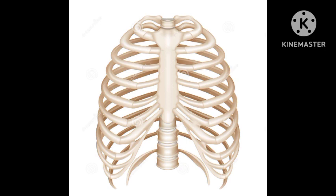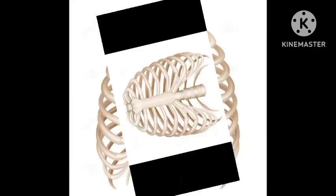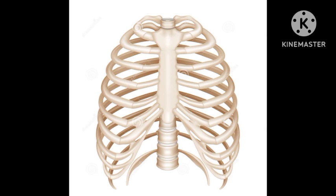Now we will learn about the rib cage. The rib cage is formed by 12 pairs of long curved bones called ribs. All 12 pairs of ribs are joined at the back to the backbone, and the first 10 pairs are joined in front to the breastbone. The last 2 pairs of ribs are free at the front and are called floating ribs. The rib cage protects the heart and lungs from injuries.